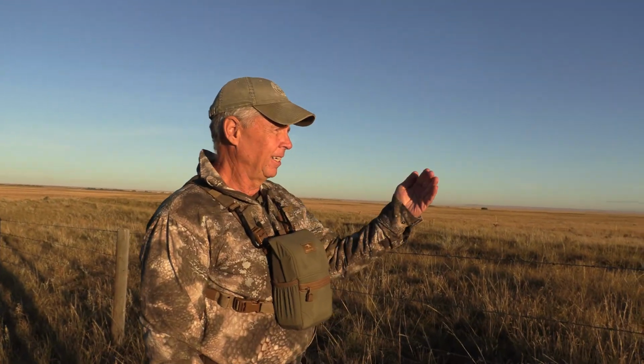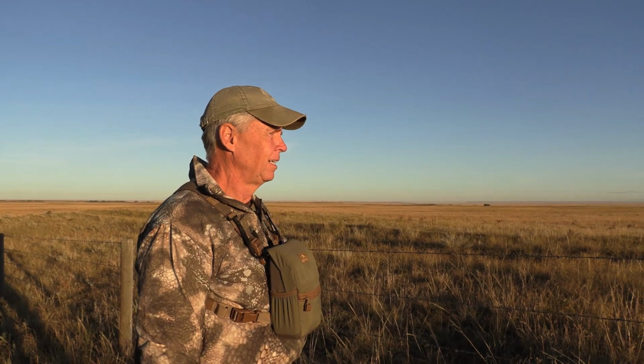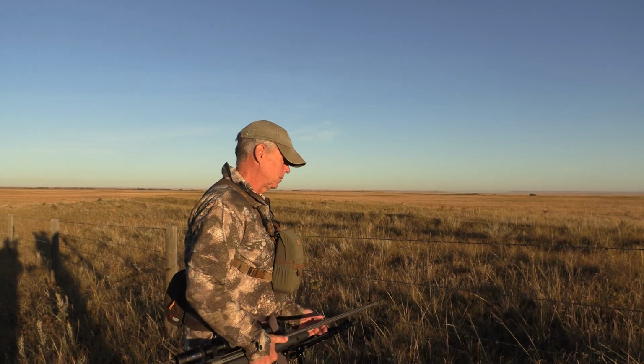Those does, they'd come this way a little bit, so we need to go out and around this way. I don't see him anywhere, but this rolling terrain's nice when you're trying to sneak on something, but it's hard when you don't know what you're sneaking on, so we'll just go careful here.